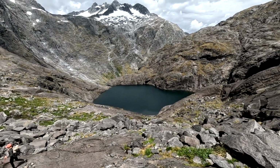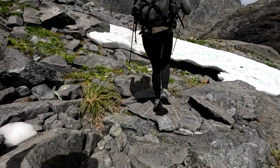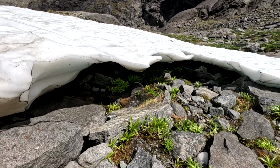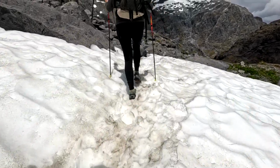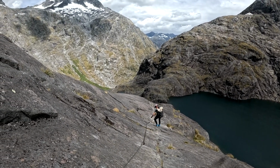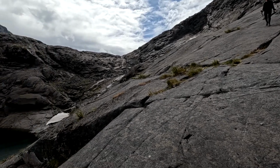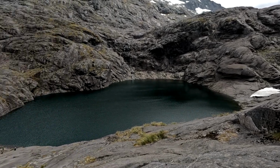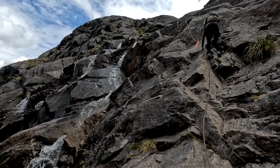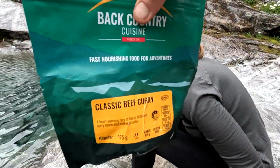Not a bad view for our walk home. We officially walked through snow. So we made it back to the cables. Looks a little different going this direction. All right, break time. Eating the rest of the curry.